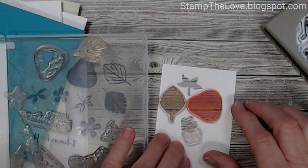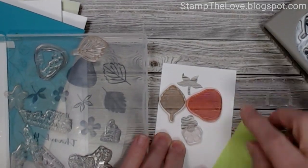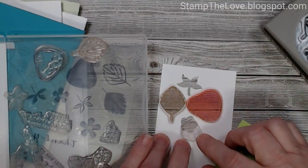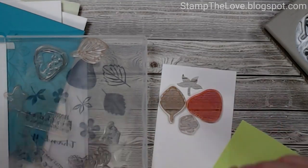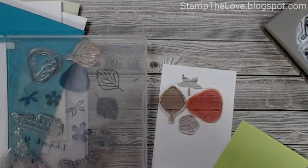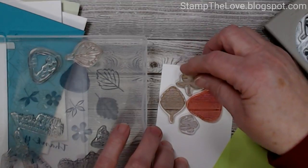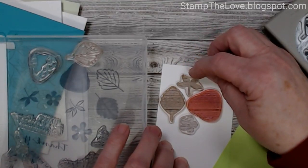This paper's moving on me. Let me scoot this in here so that I can stop that from moving. All right, let's see if we can line this little guy up on here. So, can you guys let me know if you have seen this before or if this is new? It's just helpful to know if it's going to be helpful to you guys or if I'm just repeating what you guys already know to do.